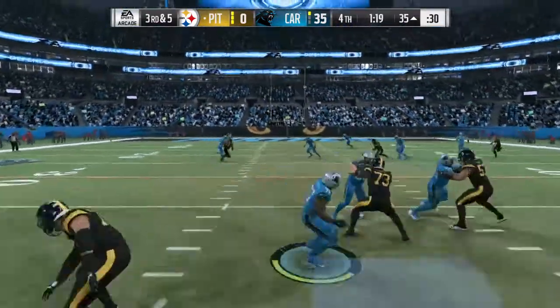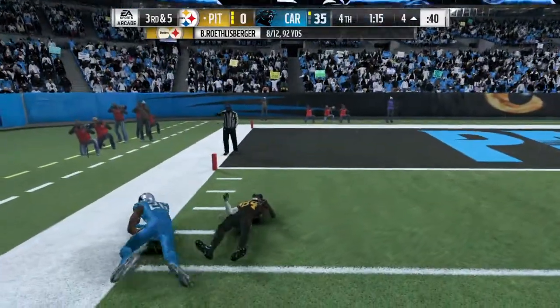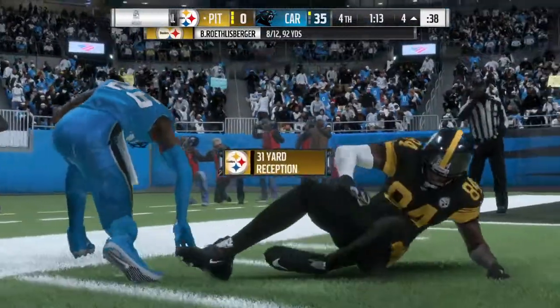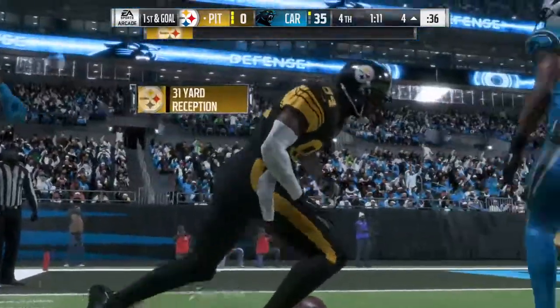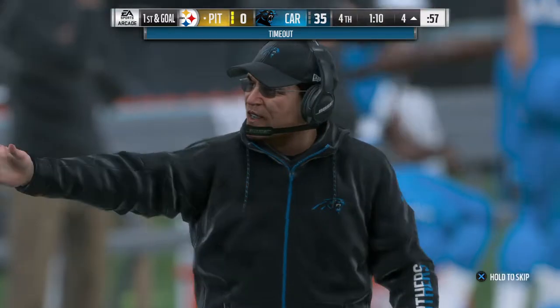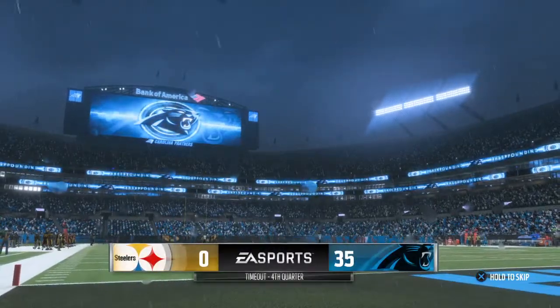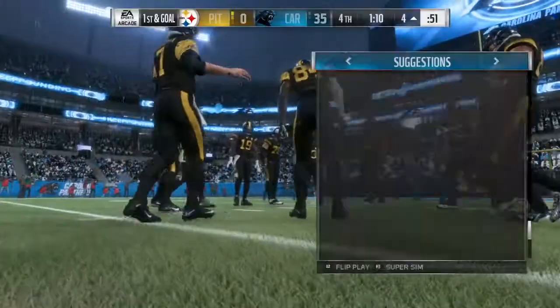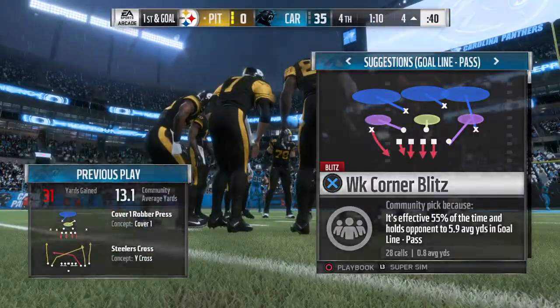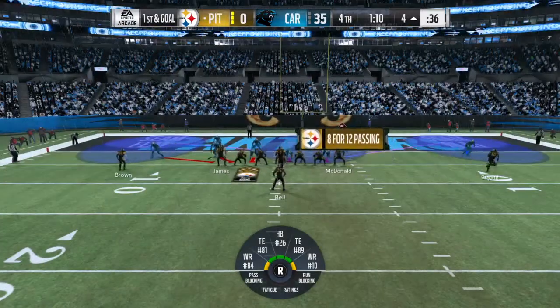From the gun on 3rd down, it's Roethlisberger. He gets it to Brown, complete. And they do get him down, but not before he reaches the 4-yard line. Now the defense will burn their 3rd and final timeout. And they'll be disappointed to have to burn one there after giving up the 1st down. So after that big gain, let's see what else the offense has up its sleeve.